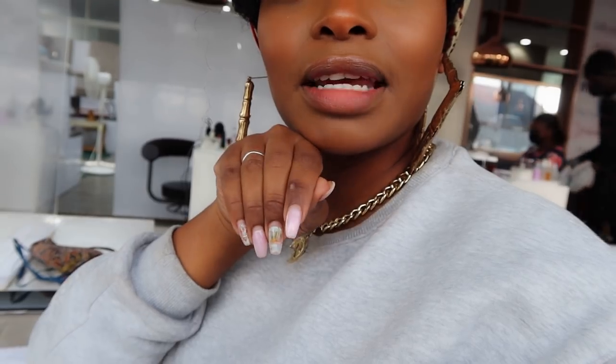I'm getting my nails redone. It's been a month, so time for a refill, and I'm doing something different today. Same shape, but different design.